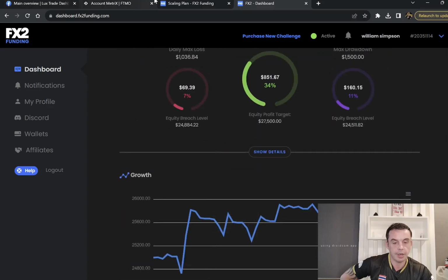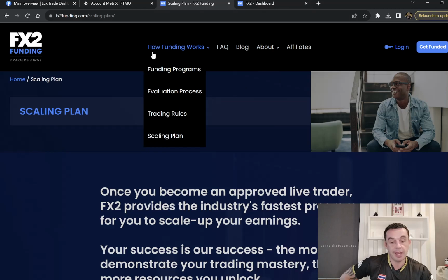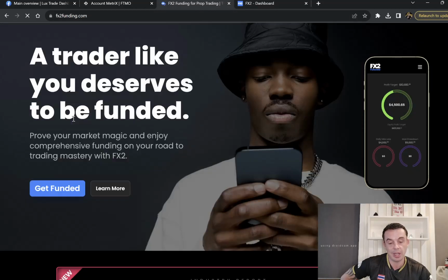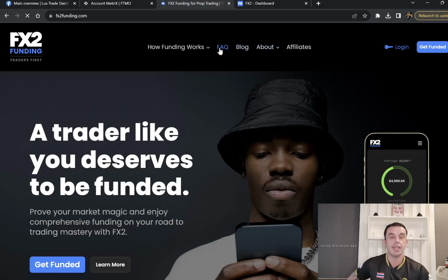See the accounts here. Like I said, with this firm, I do suspect the majority of traders will not pass this funded challenge, basically because of the drawdown rules, and most traders will fail these funded challenges anyway.